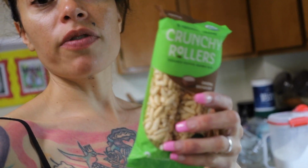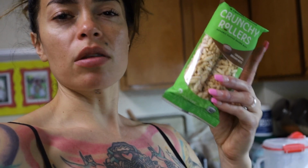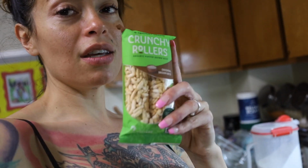Brown rice, specifically because it's low glycemic, so it won't spike your insulin like white rice. It has more fiber, which helps keep you fuller longer as well. So I usually honestly eat these with a protein shake, but I just thought the banana would be enough because it's got a lot of carbohydrates, but I'm not satiated. So I'm gonna eat 1 of these with my protein shake and finish it up.